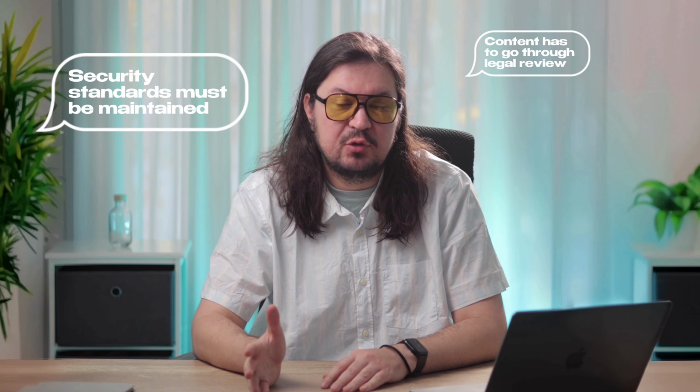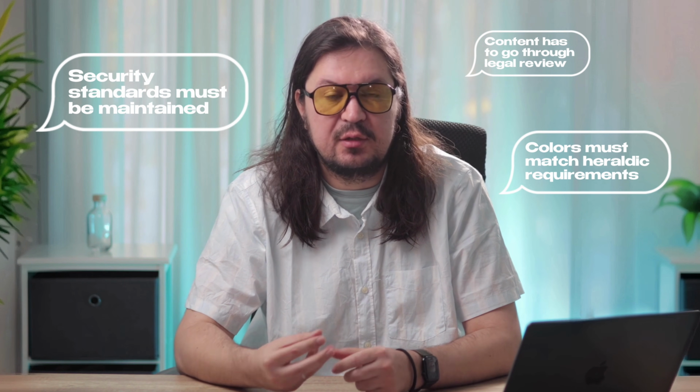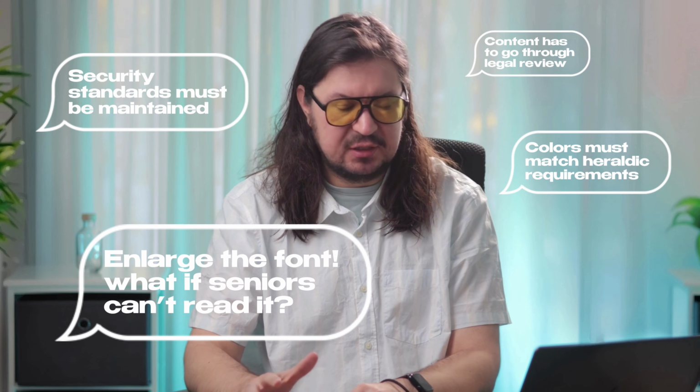Content has to go through legal review. Colors must match heraldic requirements. Enlarge the font. What if seniors can't read it? And a dozen other arguments. Meanwhile, the people giving these comments often have no direct contact with the designer. In fact, they might not realize the designer has already planned special modes for the visually impaired or other accessibility features. As a result, there's a miscommunication. The core concept stalls under endless clarifications, and practical solutions that could simplify the interface never even get considered.